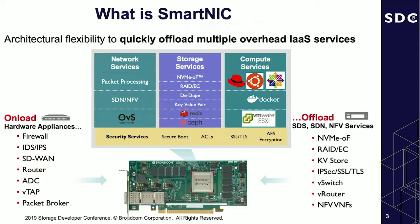So all traffic between the host and the network can go through that server. Think of it as an embedded server. The thing that we show at the top is the kind of things that our customers are doing with the SmartNICs. We see people doing two kinds of models. They run anything from networking services, storage services, compute services, but they do two things.